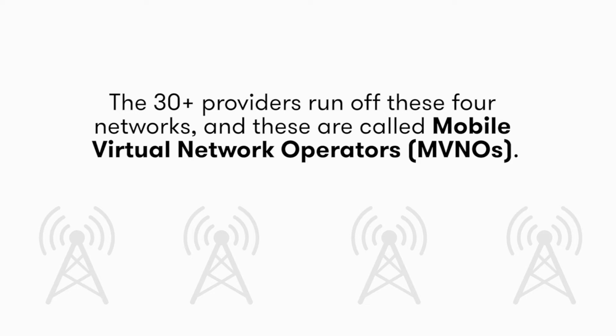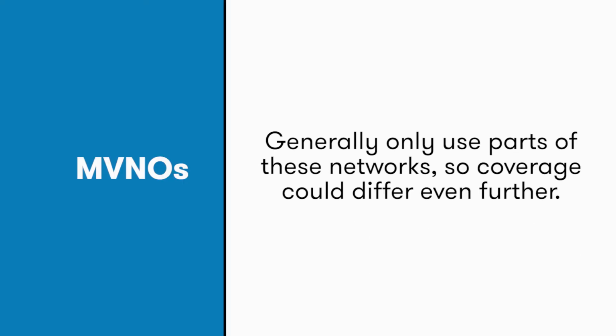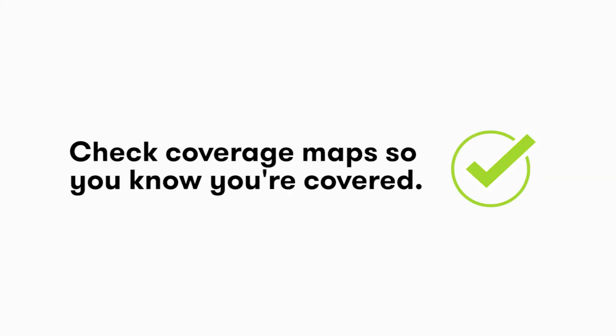The 30+ providers run off these 4 networks, and these are called Mobile Virtual Network Operators, or MVNO for short. MVNOs generally only use parts of these networks, so coverage could differ even further. Check coverage maps so you know you're covered.